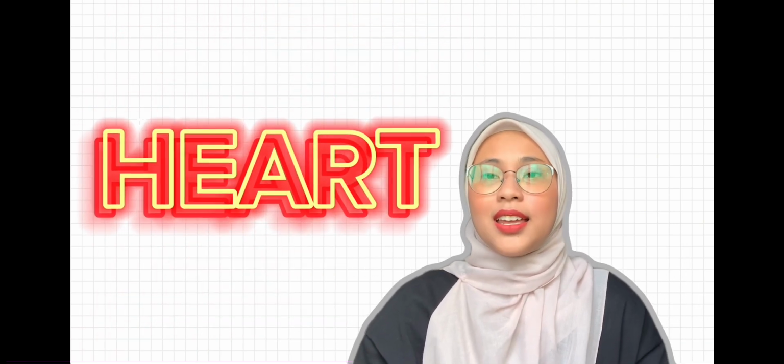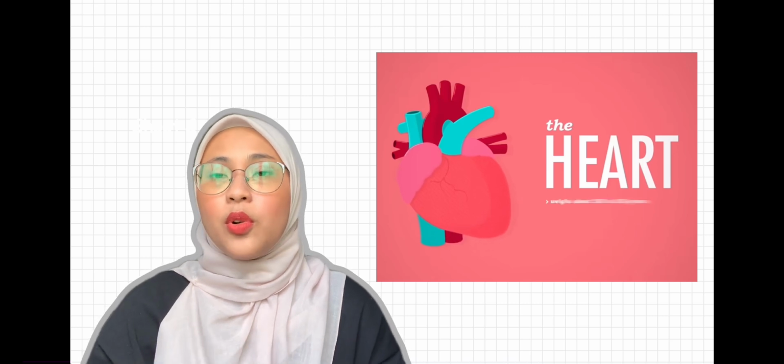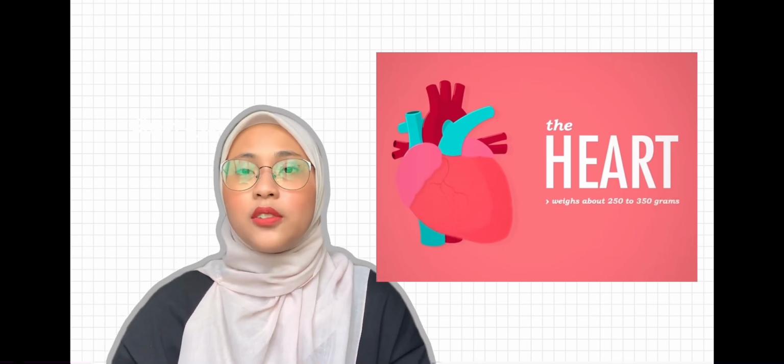Structure of the heart. Let us begin with a little anatomy. The average adult human heart is about the size of 2 fists clasped together. One of the few bits of trivia you often hear about human anatomy that is actually true. The heart is hollow, cone-shaped, and only weighs about 250 to 350 grams. A pretty modest size for our body's greatest workhorse.